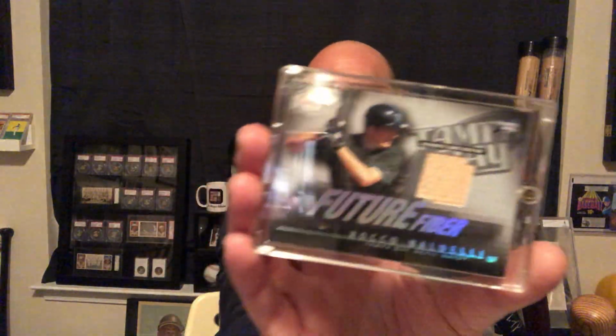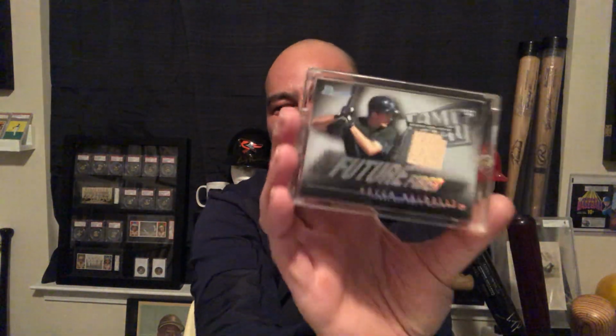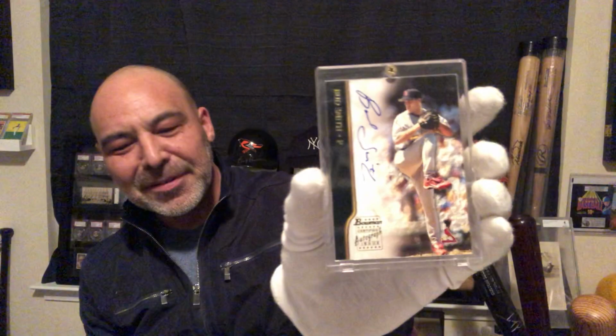And who remembers Rocco Baldelli. He was a really promising prospect and ended up getting like a blood disorder or something. And this guy started out, Bud Smith, real strong and ended up not really doing much. Is that it? That's it. I already showed that one.